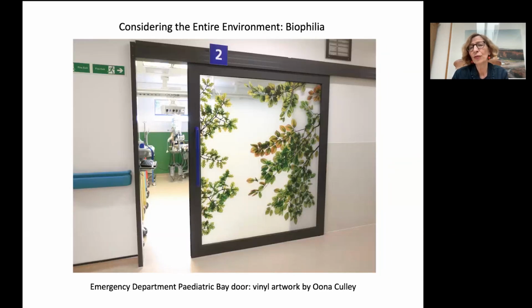This is a door onto a paediatric bay with privacy by opaque glazing at the bottom and then transparency at the top so staff can see in. And again, just trying to create this biophilic image, which those of you who've read Roger Ulrich will know all about, that even images of nature have a calming and soothing effect.